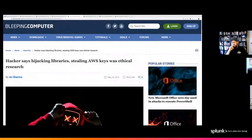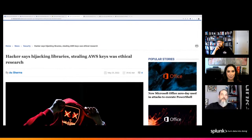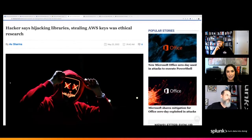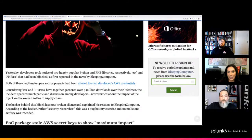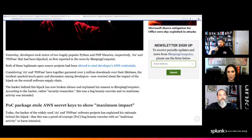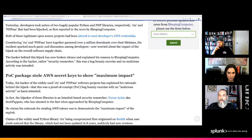Third story, a security researcher who hijacked the Python and PHP libraries CTX and PHP pass claims they did not have malicious intent and that it was all just a bug bounty exercise. This security researcher, his name's Eunice Aiden, tells Bleeping Computer his rationale for stealing the developer's AWS tokens was to demonstrate the maximum impact of the exploit. So even though he claims this was ethical research, it did go a step beyond your typical proof of concept.